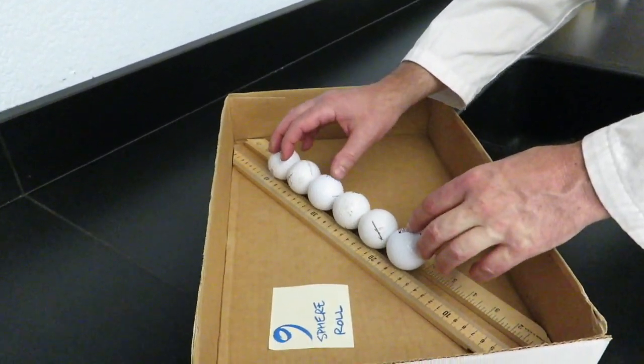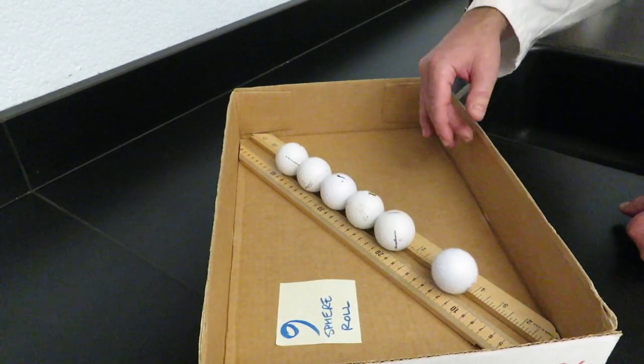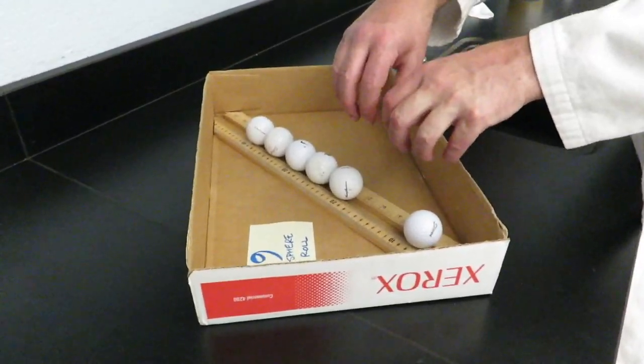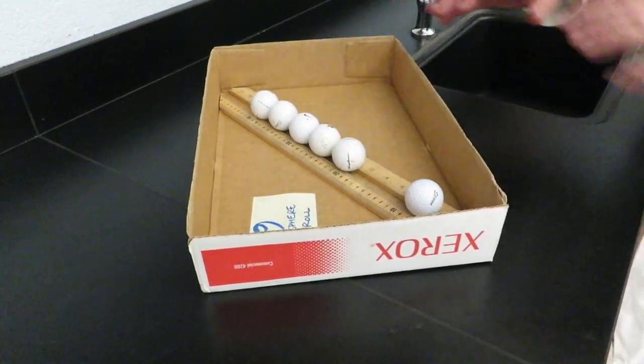I don't know if this would work with three. It gets a little sloppy when I work with more, but let's just see what happens. Yeah, not so good. You may have seen something before where you have steel balls hung from a harness and they kind of go swinging back and forth. We call that a Newton's cradle. So this is kind of like that.